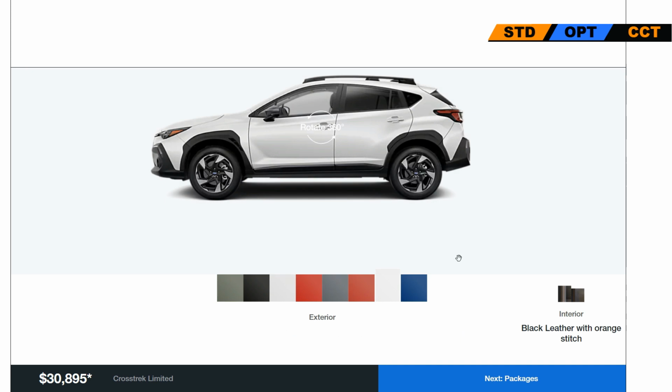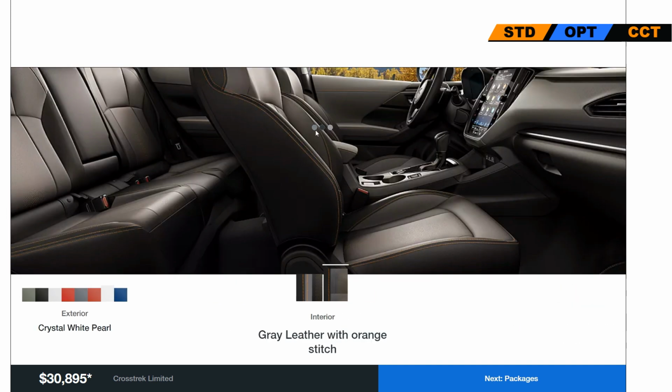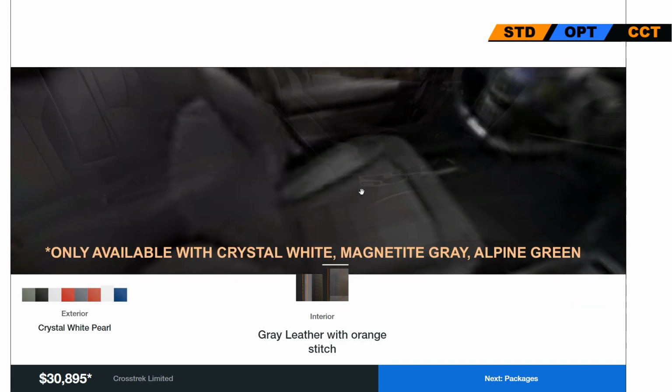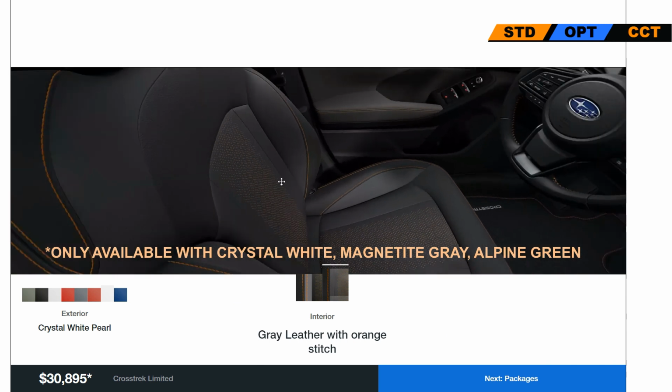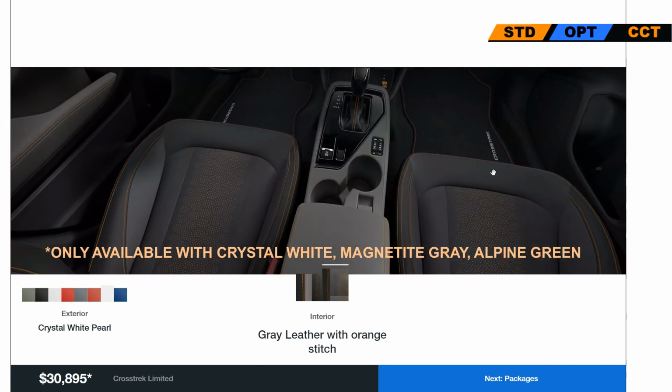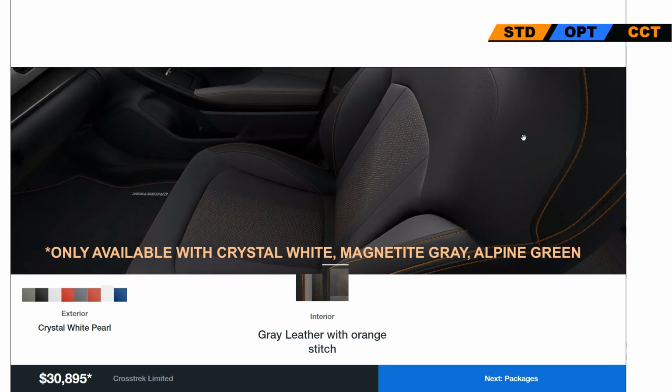And again, the gray is not available in all the colors. So I actually have to jump over here, change this color up. And then basically what you'll see is that it's just like the premium cloth. It's just the center inserts that turn gray.